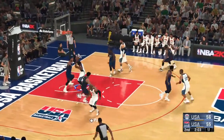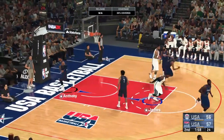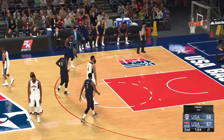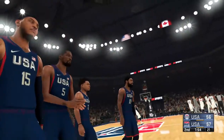Paul passes to James. Chandler trying to free himself up. And James gets it to go on the assist by Paul. Those defenders just look a little bit gassed. They're getting pushed around on that low block. The USA calls time here.